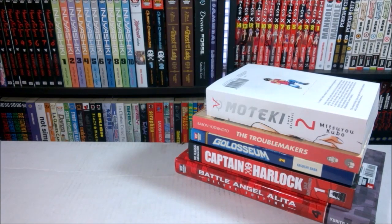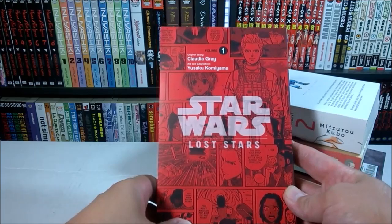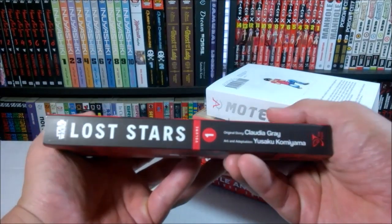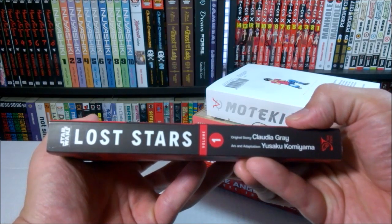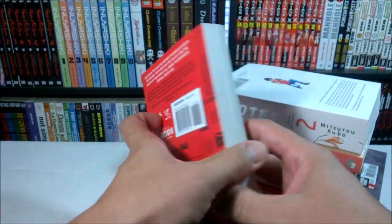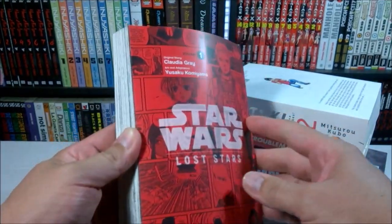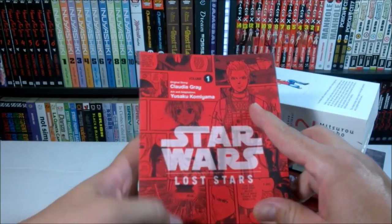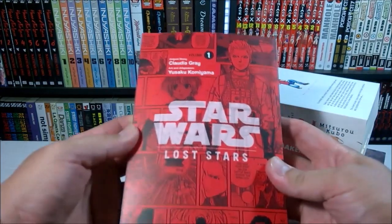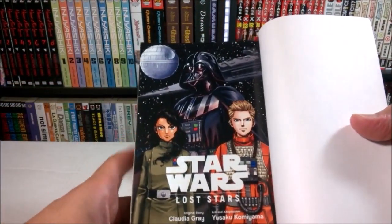I move on to an impulse buy. That is Star Wars Lost Stars by Yusaku Komiyama. She adapts a novel by Claudia Gray, first volume from Yen Press. And you might know Komiyama if you've seen a couple of my other videos. She did an Avengers manga where she took the movie Avengers and put them against a bunch of zombies.